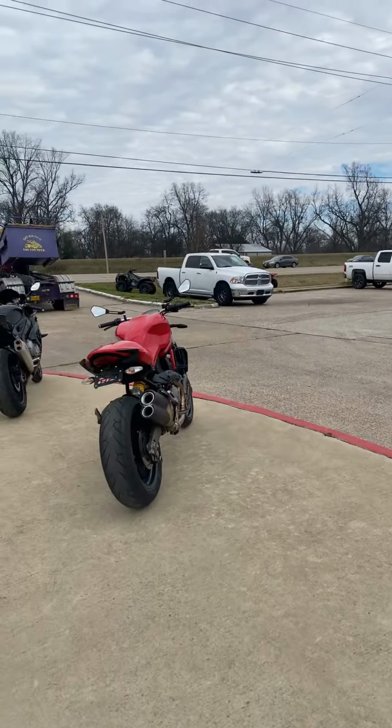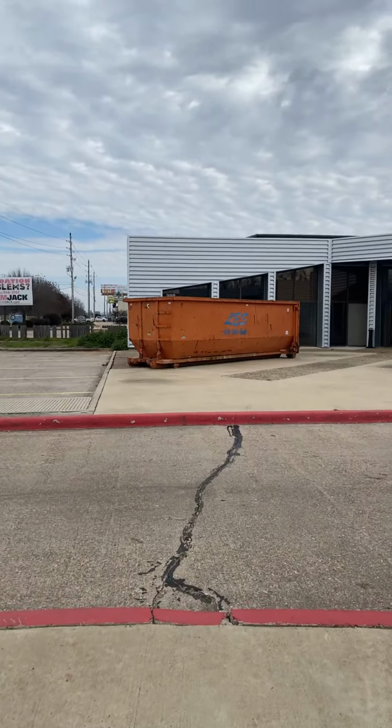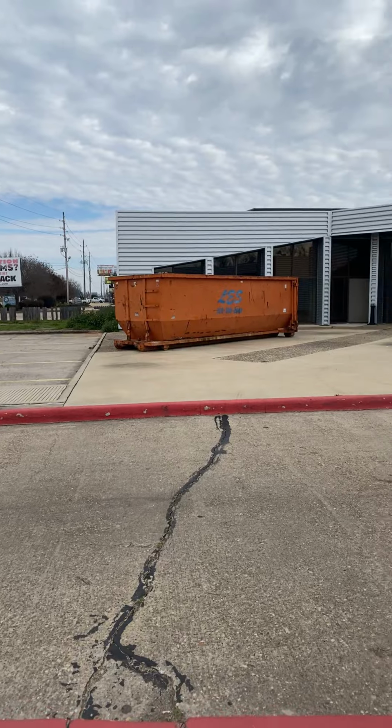You can see some of our pre-owned inventory. It's usually out front here at Shreveport Cycles. Oh yeah, let me check this out. So we got a dumpster out here. You're wondering, why do you have a dumpster?